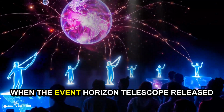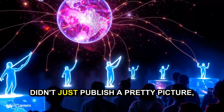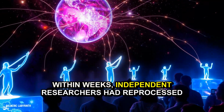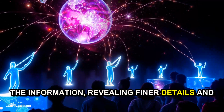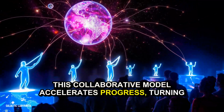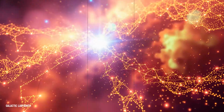When the Event Horizon Telescope released its first black hole image, it didn't just publish a pretty picture, it shared petabytes of raw data. Within weeks, independent researchers had reprocessed the information, revealing finer details and even questioning initial conclusions. This collaborative model accelerates progress, turning every observer into a potential co-discoverer.